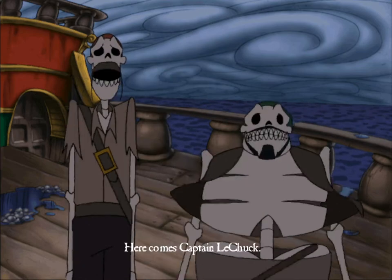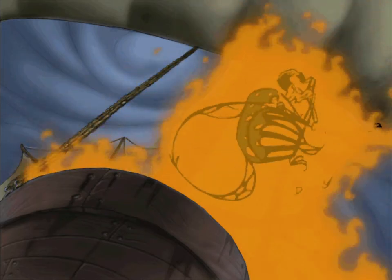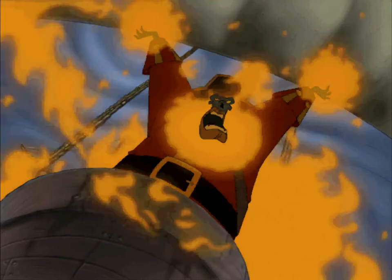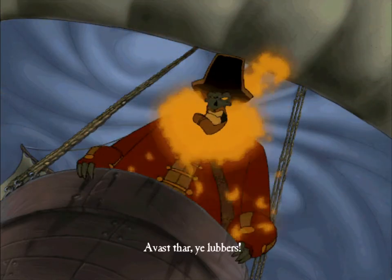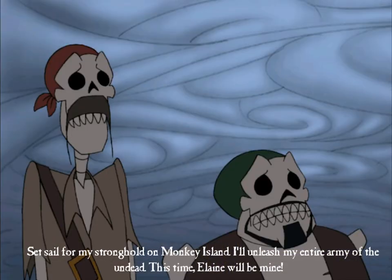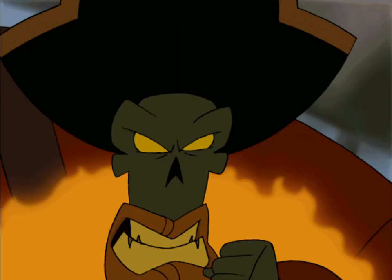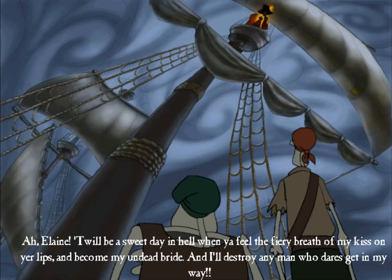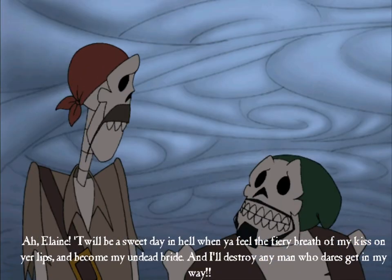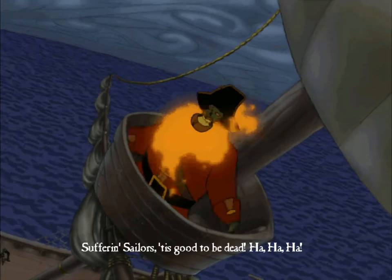Uh-oh. Quiet. Here comes Captain LeChuck. My stronghold on Monkey Island. I'll unleash my entire army of the undead. This time, Elaine will be mine. Ah, Elaine. 'Twill be a sweet day in hell when you feel the fiery breath of my kiss on your lips and become my undead bride. And I'll destroy any man who dares get in my way. Suffering sailors, 'tis good to be dead.